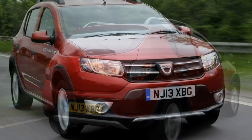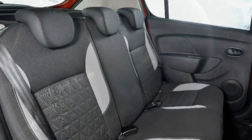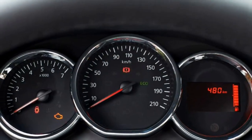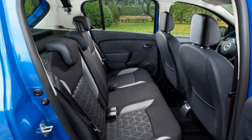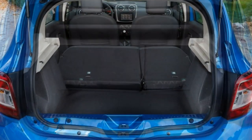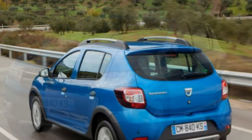And that's your lot. Four-star Euro NCAP crash test result. Not much modern safety kit here. Two ISOFIX points in the back. The four-star crash test rating from Euro NCAP was rather good back in 2013, but times and accident mitigation technologies have progressed since then. Unfortunately, the Dacia Sandero Stepway has been left behind.